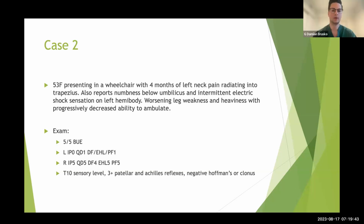What do you think might be going on in terms of her pathology? Yeah, so she's coming in with a wheelchair. What is her baseline? Normally able to ambulate. Basically, in the last 4 months, has become progressively paraplegic. Got it. And then she has increased reflexes of the lower extremities. So what does the increased reflexes tell you about where you think the lesion might be?